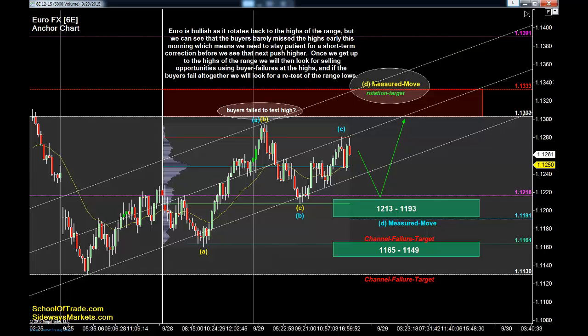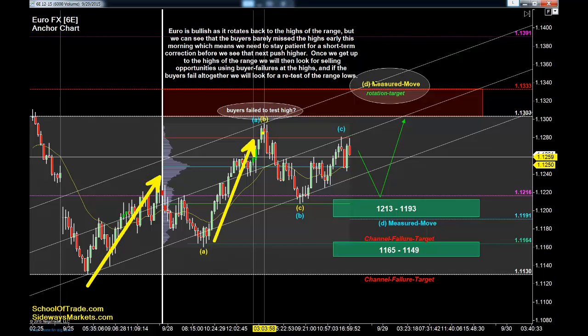If the buyers happen to fail, and again, I think that's the biggest clue right now in this euro, because they barely missed that high. It was 3 a.m. this morning when we saw this. Now, of course, don't forget, we had this pegged as a measured move, so we knew, and this is what reminded us today to buy that pullback, right? So we knew to buy the pullback today.